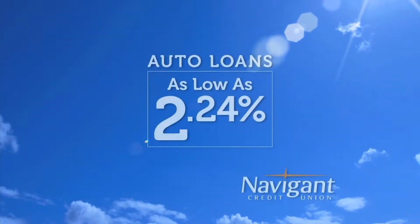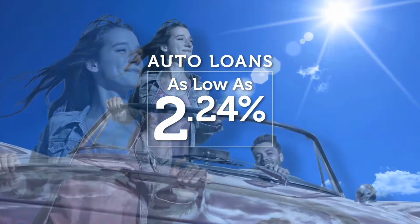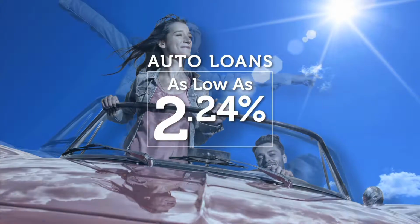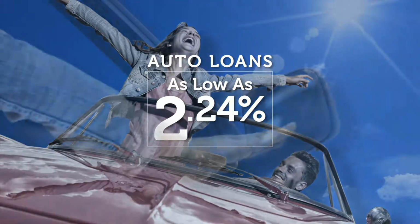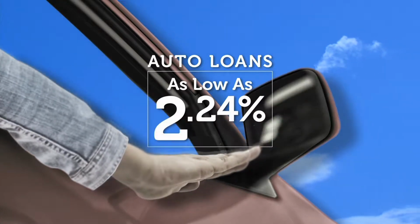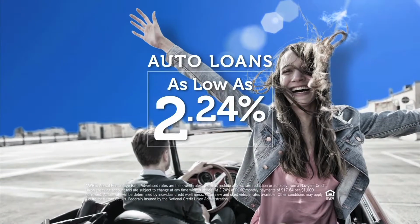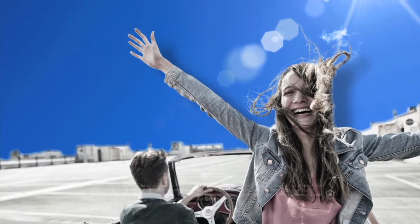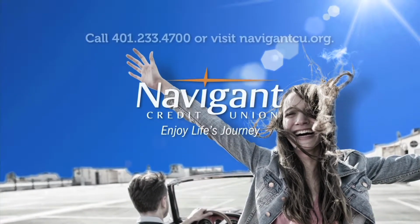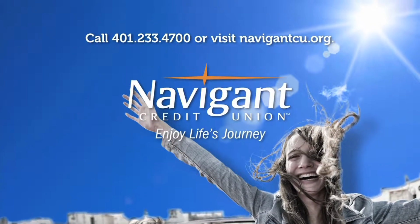You love everything about your new ride. It smells so good. But maybe you could be paying a little less for it. It's not too late, you know. Let Navigant Credit Union take a look at your rate. We could help you refinance and maybe save you a little every month. What could you do with the extra money? Road trip, maybe? Navigant Credit Union. Enjoy life's journey.